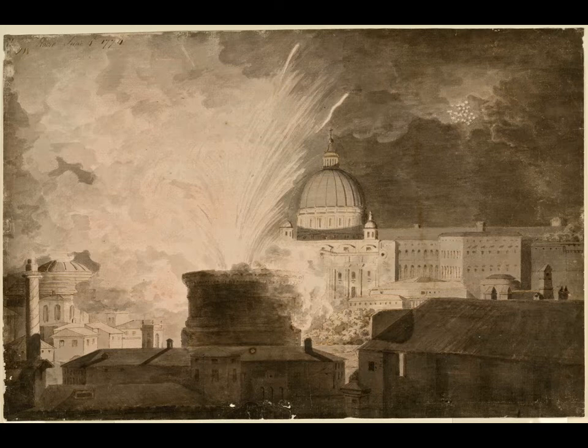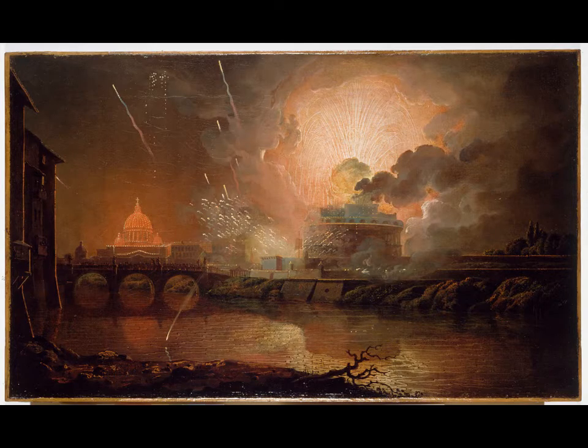And what he's beginning to do here is experiment with his composition. He's moved the buildings around, rather as somebody like Panini would do, taking all the famous buildings and sticking them together in one corner. Whereas here, he's being very accurate topographically.